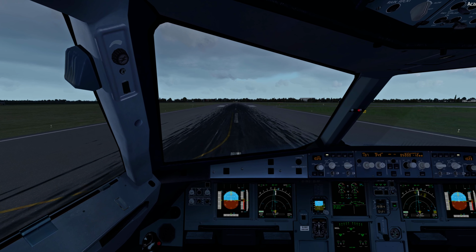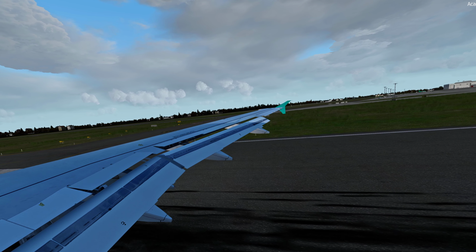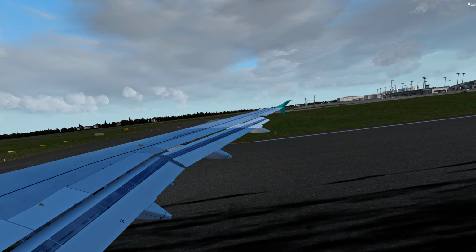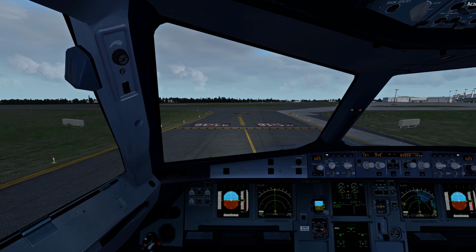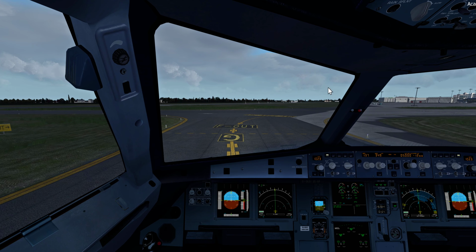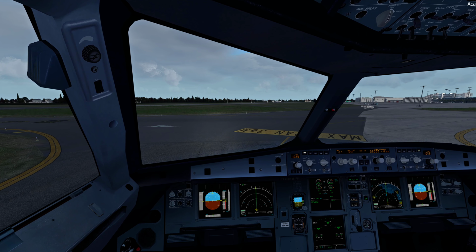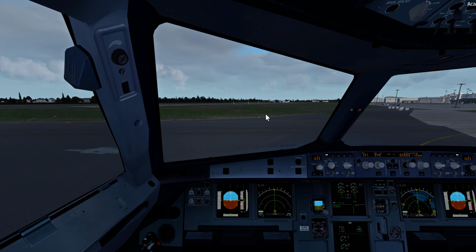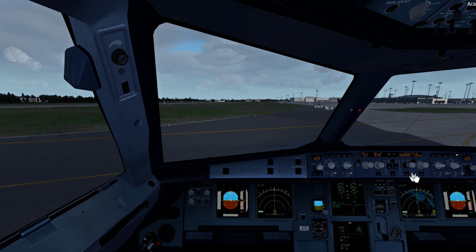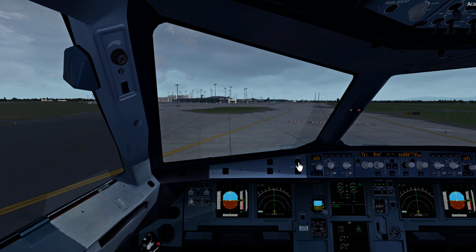70 knots, out of reverse, manual braking. Alright, auto brake medium did it for us. Exit here to the right. And Dublin traffic, Shannon 639, Airbus A320, clear runway 34. Strobes auto, runway turnoff can go, landing lights can go, that can go to taxi, APU on. One hour and 13 minutes.